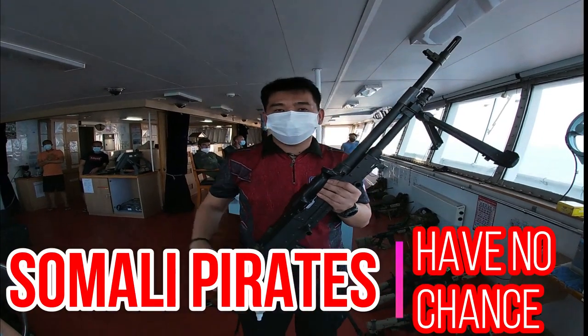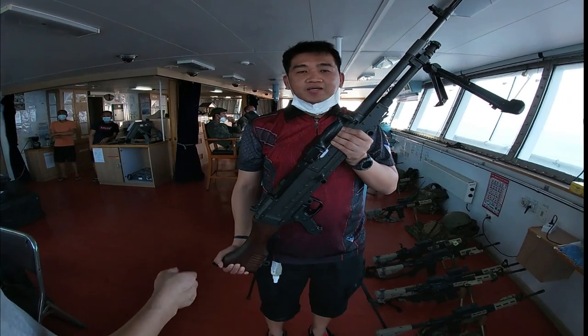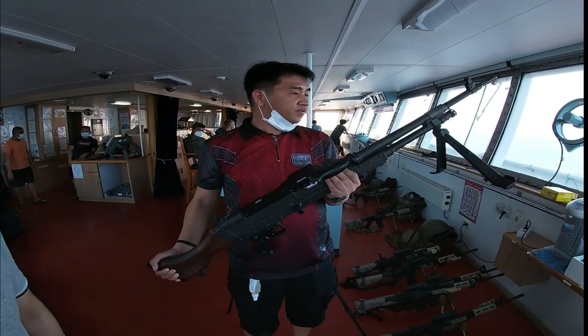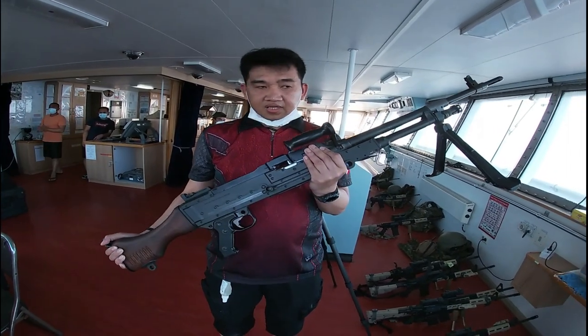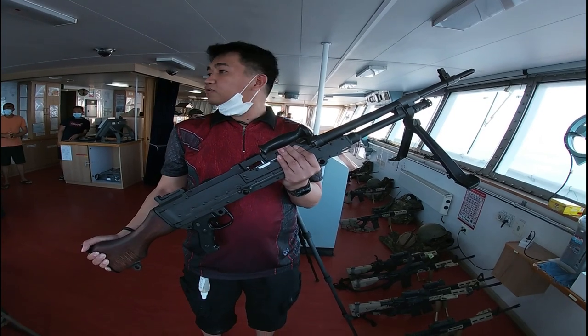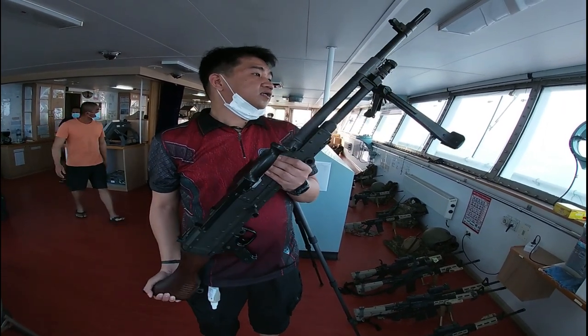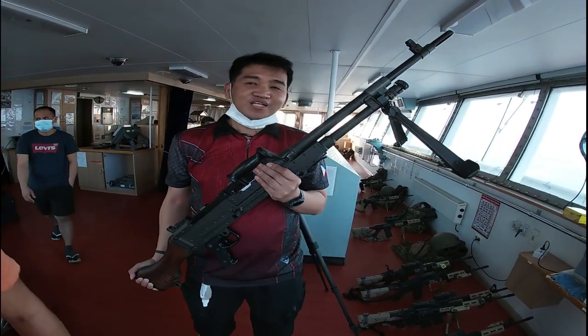As I said a while ago, how many guns? There's guns. A lot of guns. So this is a good machine gun, 7.62 caliber cartridge. Another two have been mounted on the port and starboard of the vessel. It's a good weapon to attract pirates. Hopefully they will not come.